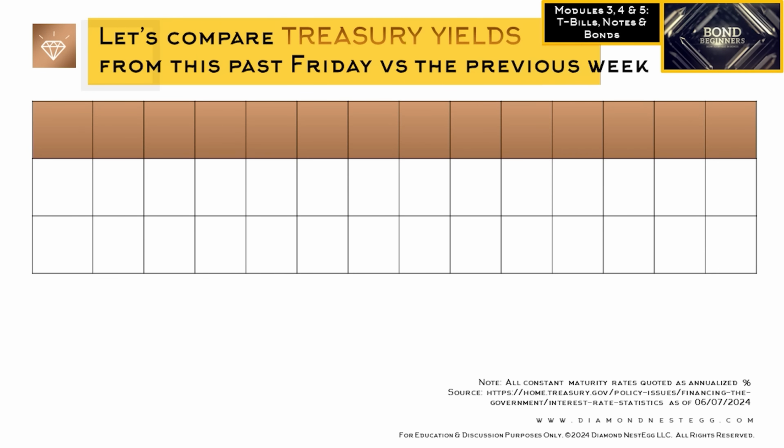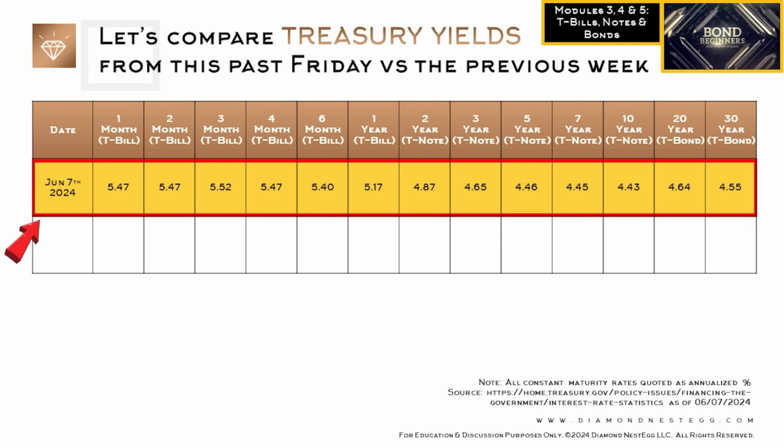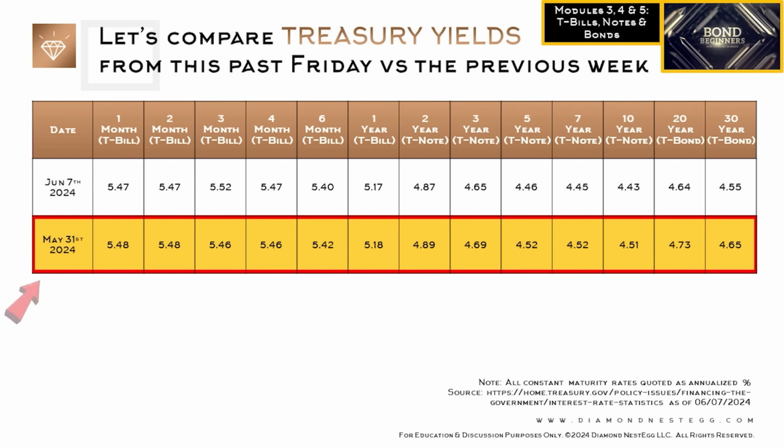Now, having already shown you the development over the first 4 trading days of last week, let's now complete the picture by looking at the entire week and compare Treasury yields from this past Friday versus the previous week to see how things ended up overall. Here we have all the maturities that the Treasury issues at auction. Here's where yields stood this past Friday, and here's where yields stood at the end of the previous week.